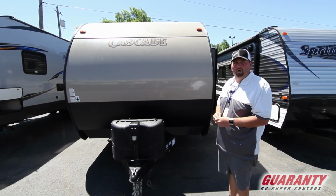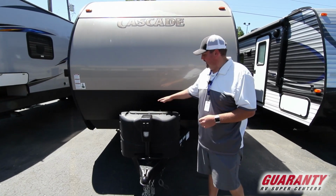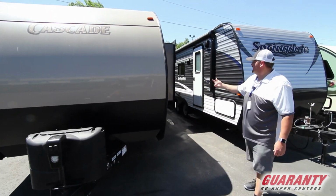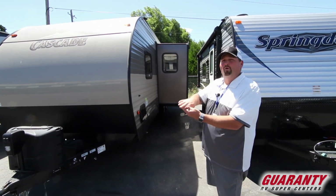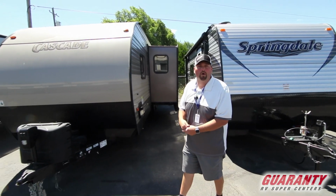Before we go inside, let's walk around the outside a little bit. You're gonna have a power tongue jack on the front, your propane location up front, and your battery storage. You can see the slide out here on this side. It does have an outdoor shower on the other side behind that slide out there. It also has a rear rack on it actually that folds down, allows you to have cargo on the back. You can put bikes or a little firewood or your cooler, whatever you want.